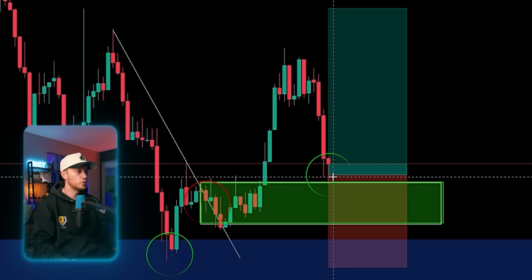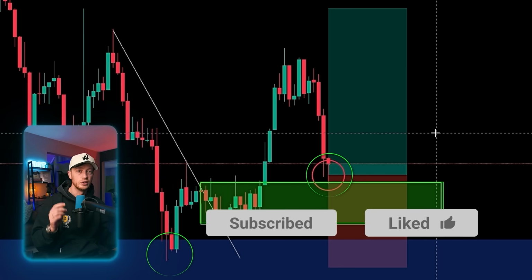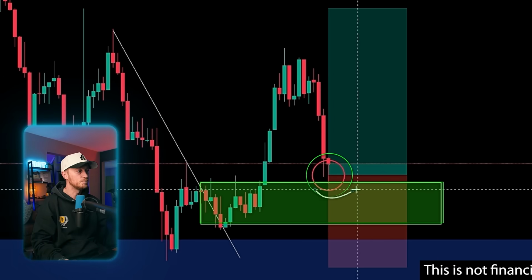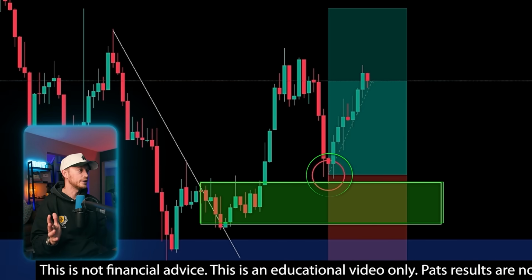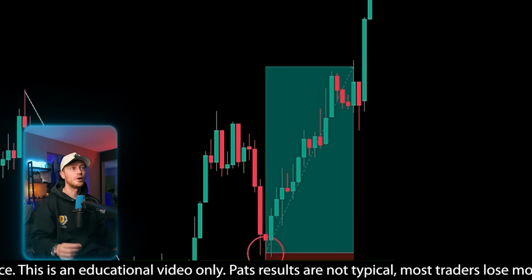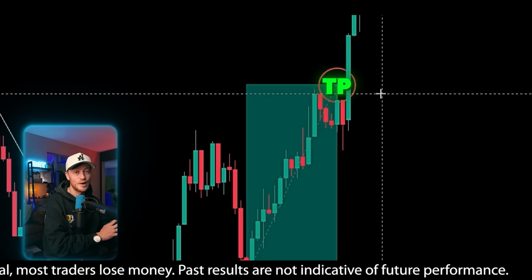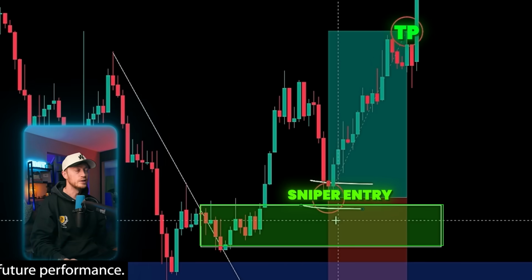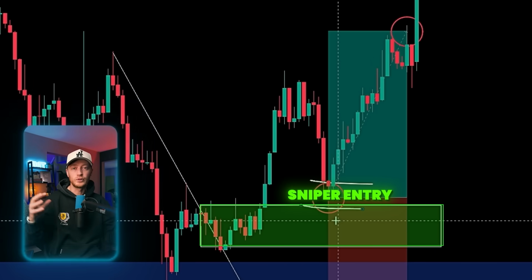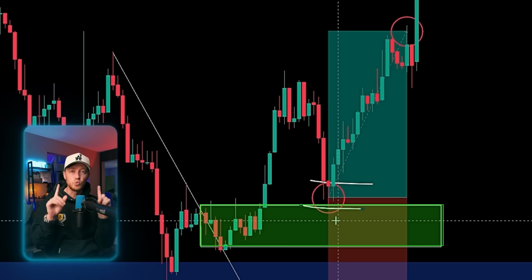So I set my limit order right here, right after we get a reaction, right after we tap into this box. I sent this to 1,200 people, and as you can see right here, the trade shot up on the 5-minute time frame, smashing our take profit in just over an hour. And a perfect entry because we're adding all these confluences together. Trading takes discretion. We need to look at more than just one thing.